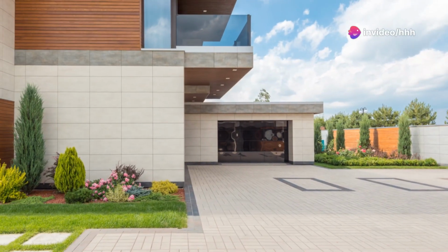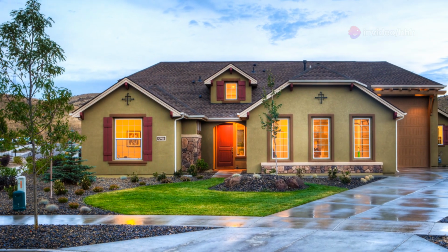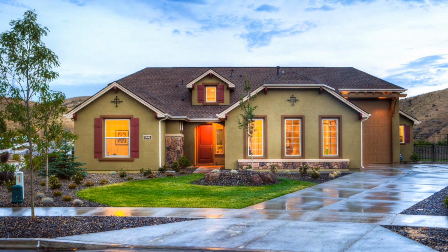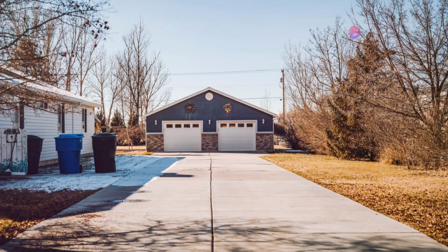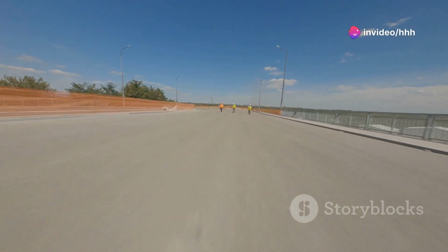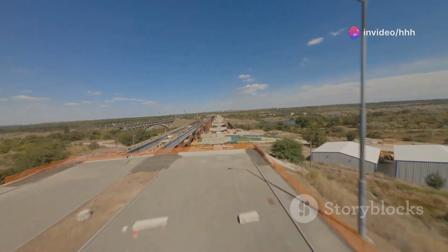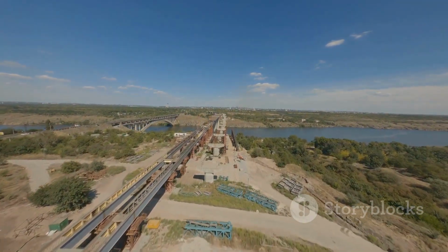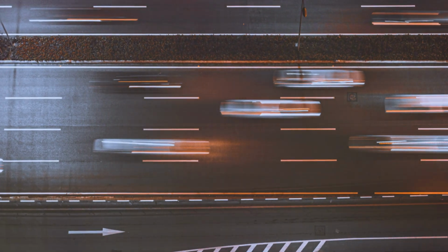Asphalt is budget-friendly, especially compared to some other options. For homeowners looking to balance aesthetics and cost, asphalt provides an excellent solution. It offers a high-end look without the high-end price tag. Plus, installation is a breeze. The process is straightforward and can often be completed in just a day or two, depending on the size of the area. This means you can enjoy your new driveway almost immediately.